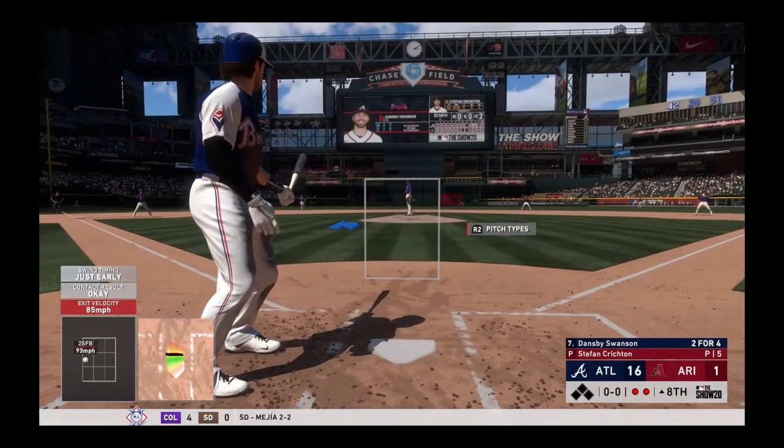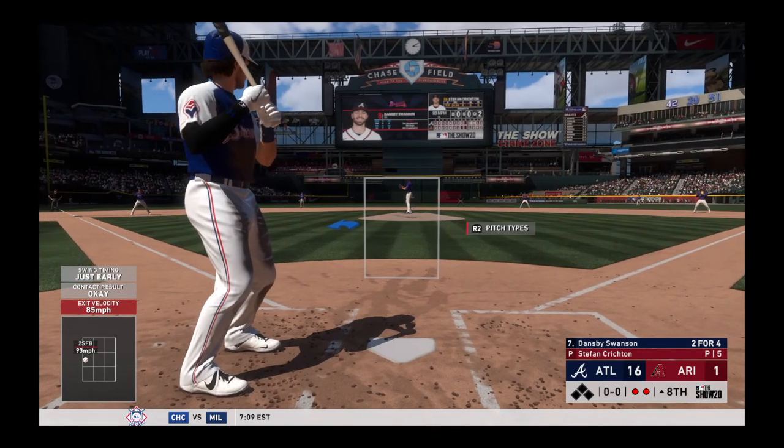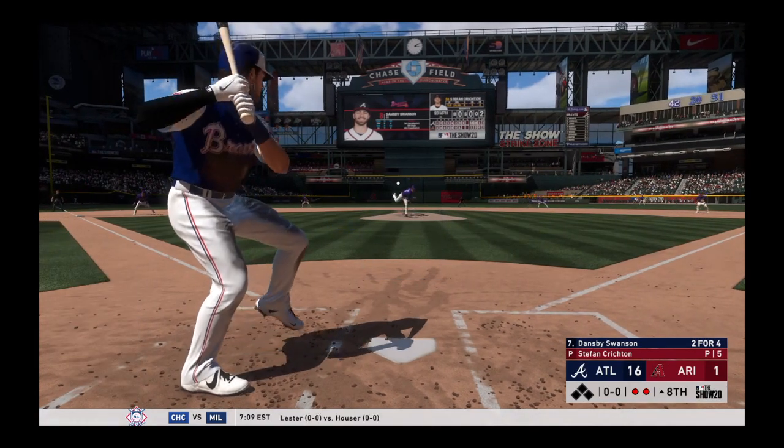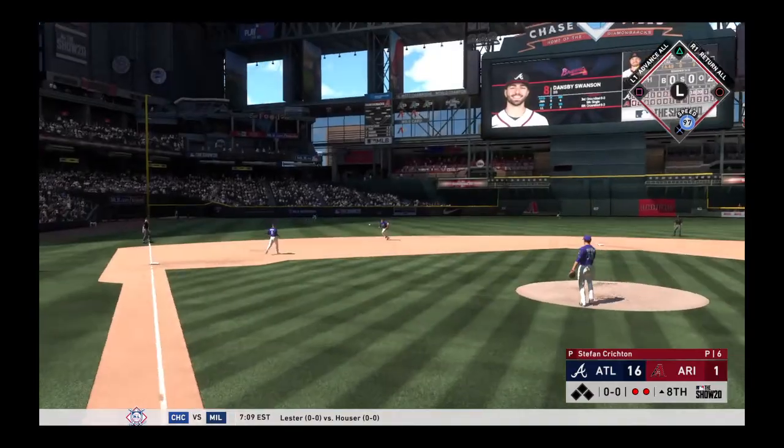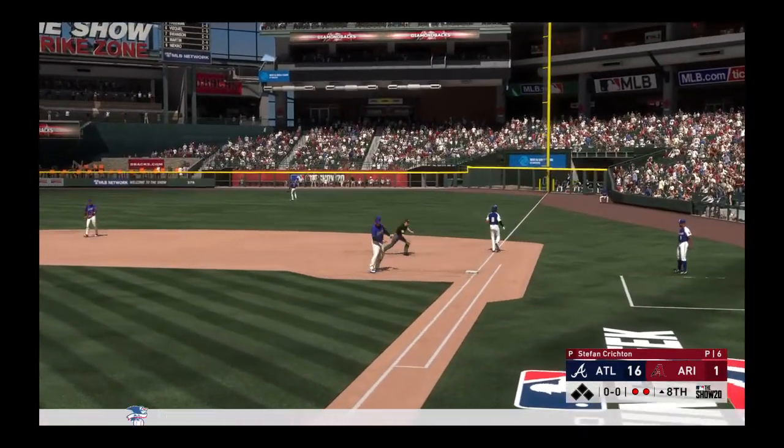Stepping up to the plate, Dansby Swanson. He was retired via the ground ball last time up. Yeah, I understand that, Matty, but this guy's got burner wheels down the first base line. I don't think he even concerns himself. Well, the play's been made, and that retires the side.